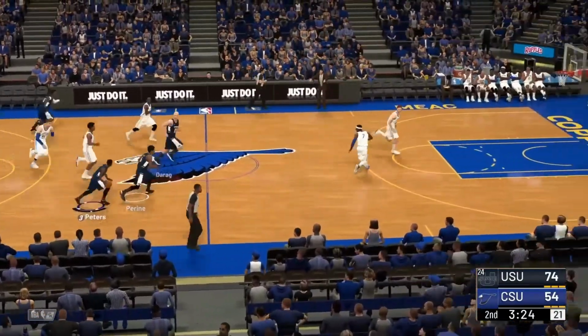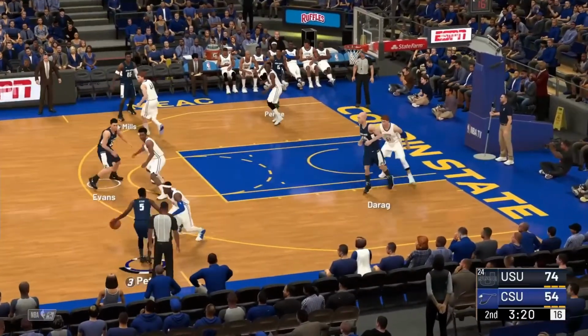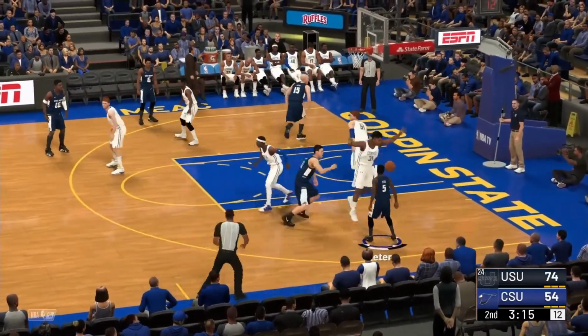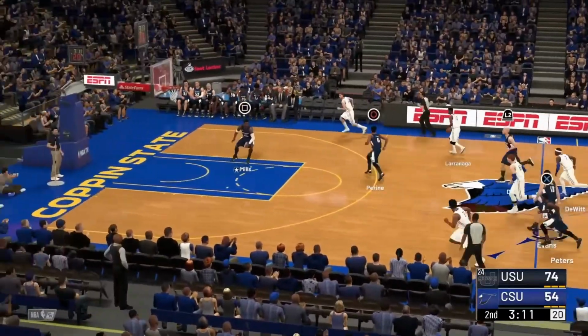Rebounded by Lou Evans. Evans will outlet it to Peters. Peters on the right wing. And he'll back it out. Use some clock. 20-point lead for the Aggies. Peters doesn't use the screen. He's going to try to whip it underneath to Darragh. Can't find him. He throws it right into the chest of a defender.